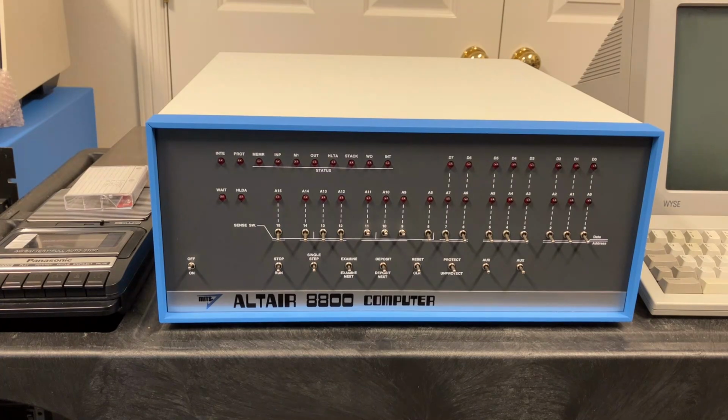So in this video, I'm going to show you how to take more readily available hardware and create a 100% compatible drop-in replacement for the cassette interface.